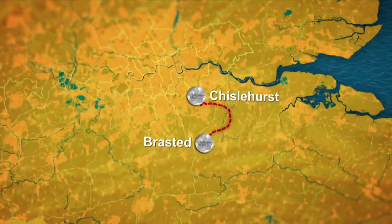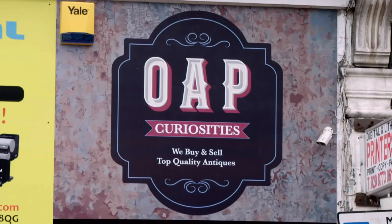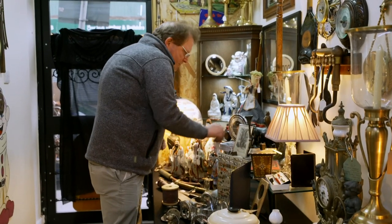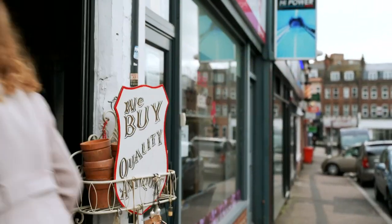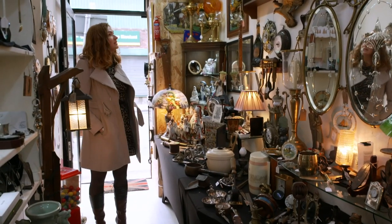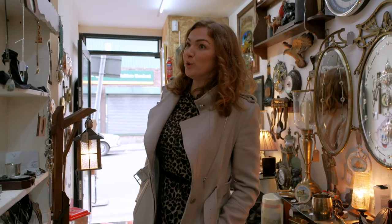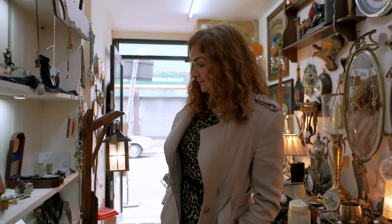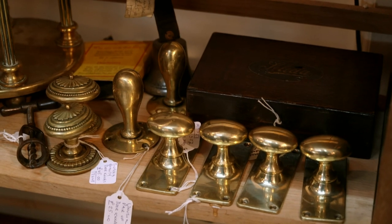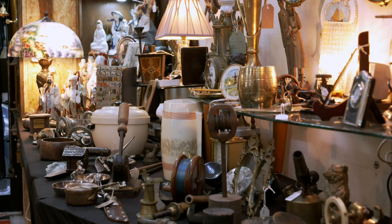If she can make it there in one piece, Irita is heading to the town of Wallington and OAP Curiosities, where dealer Rob has amassed an Aladdin's Cave of Wonders for Irita to peruse. Oh, this is looking good. Need to take it all in. Take my time. Be sensible. Do not buy broken lamps in here. Yes. That would be a good idea. Some might say a light bulb moment.